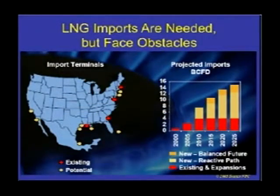This diagram shows some yellow dots and some red dots. The red dots are existing terminals to import LNG into North America. You will notice that they are all on the Atlantic coast and none exist on the Pacific coast to service California and the other states in the western area. Obviously, environmental considerations have been a big factor there. In the last few months, down in Baja, California, you'll notice a yellow dot there. That's being turned into a red dot as this presentation is being recorded, and within a year or two that will become an active LNG terminal into North America.